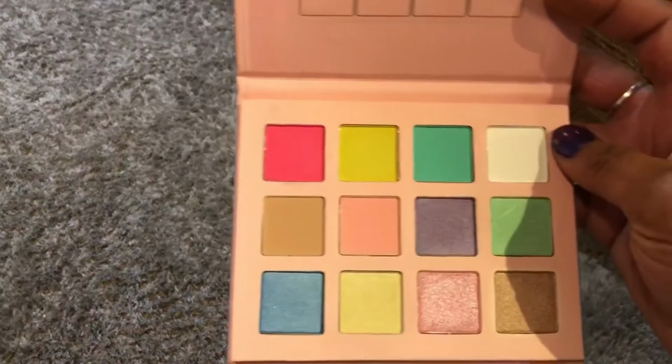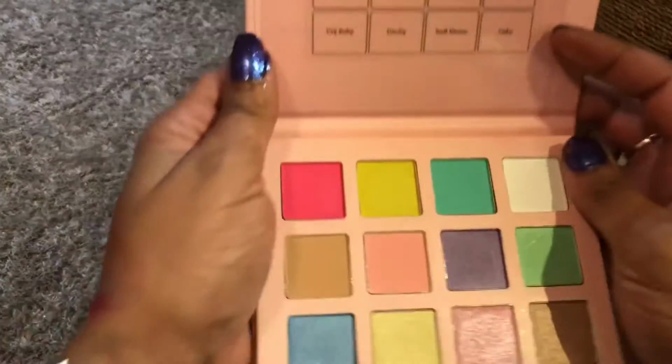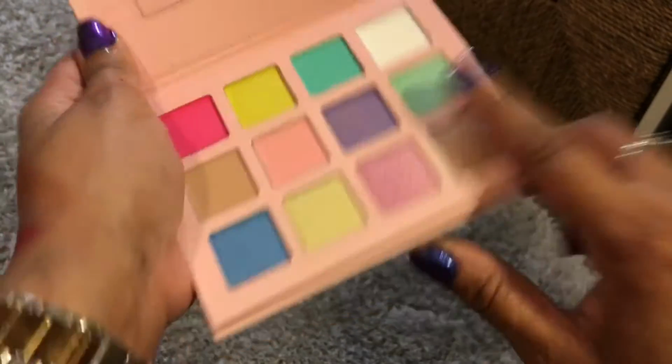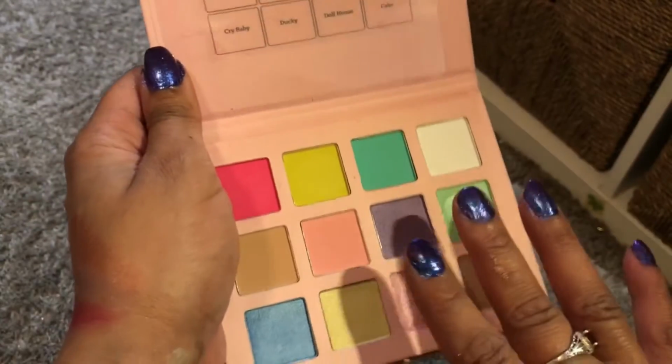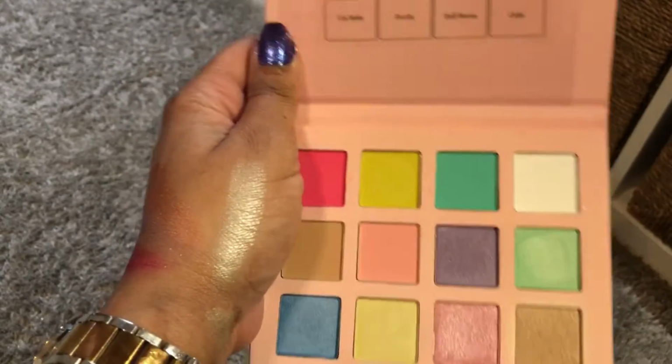Now the next two are from OMFG Cosmetics, and one is a very, very much springtime palette. Well, they both are. This is kind of more spring because it's pastel-y. You know, it's those beautiful pastel colors. And this one is called Pretty in Pastel. These are really, really beautiful colors. Grab this green right here. It's very light. Grab this one right here. It's very light, but it's kind of ethereal.